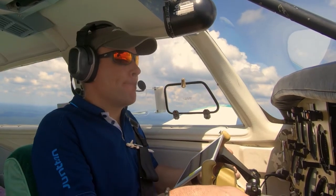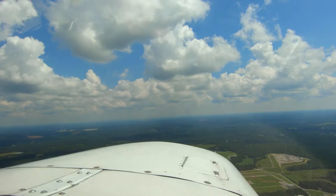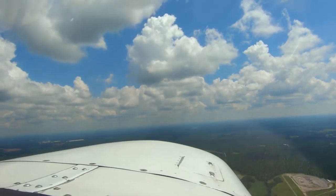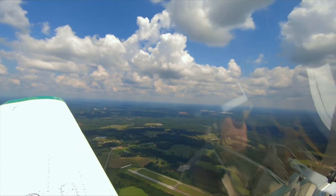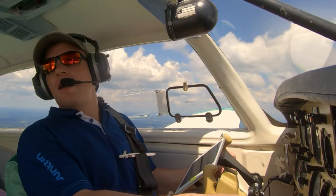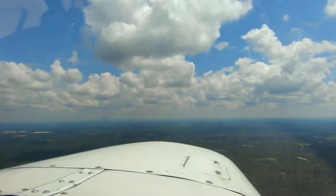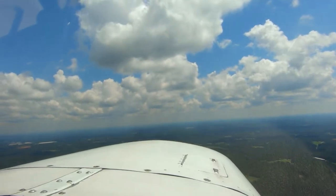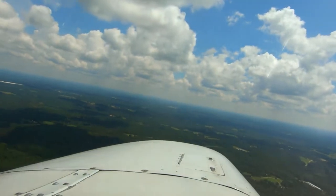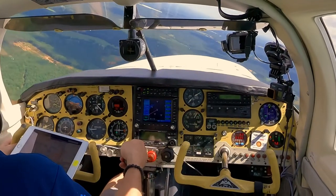Where is she? Jackson County traffic, Skyhawk 70 Hotel, we are 4 miles southeast, 2,500, going to join the left downwind 17, Jackson. Jackson County, Cherokee 7470 Romeo is turning left downwind about 3 miles off the end of the runway for runway 17. 70 Romeo, right 360 and then descend to traffic pattern altitude. 70 Romeo, thank you. And Jackson County traffic, Mooney 112 Papa Hotel is midfield for left downwind 17, Jackson County. Jackson County traffic, Cherokee 7470 Romeo is going to do a right 360 for traffic spacing. All right, thank you. Thank you, ma'am. All right, let's go. 70 Romeo, I'll extend south and I'll come in behind you. 70 Romeo, roger.